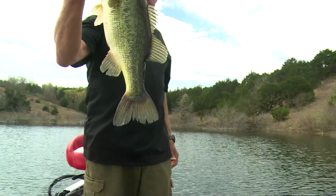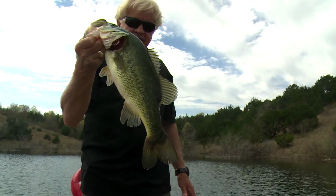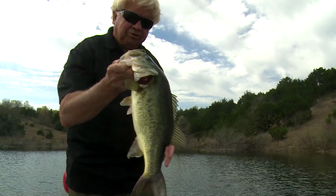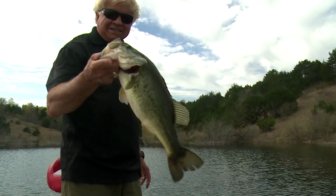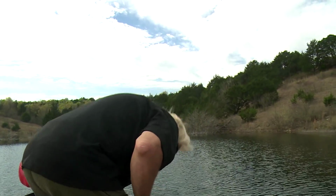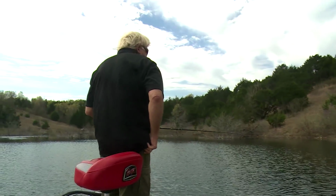We don't know what we can catch them on. Honestly, to be perfectly honest, we should be able to catch them on a lot of stuff. Chris is throwing a Jimmy Houston spinnerbait back there. I caught that on American Original. But this is one of those kind of days. The water temperature, 63 degrees, 63 degree water. It wasn't but just a little while ago that this water was down in the 40s.